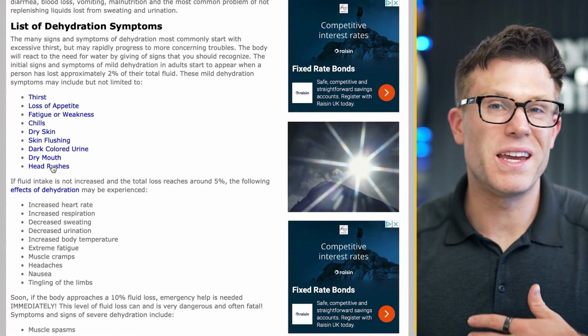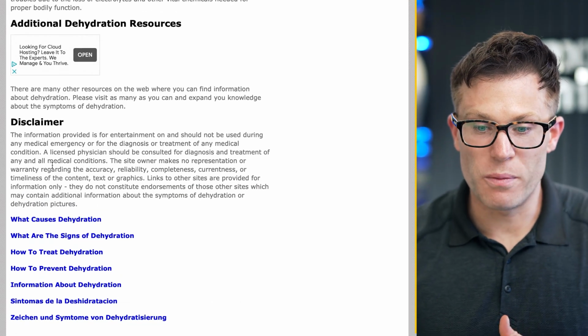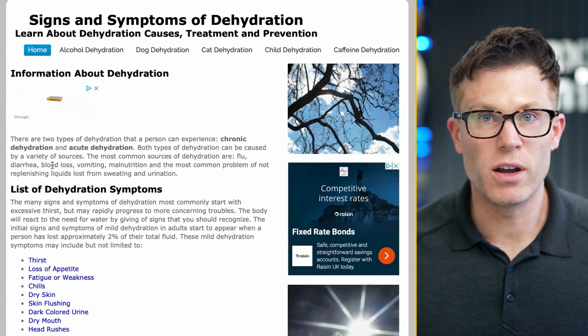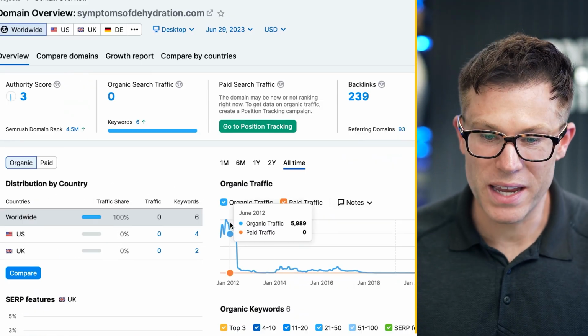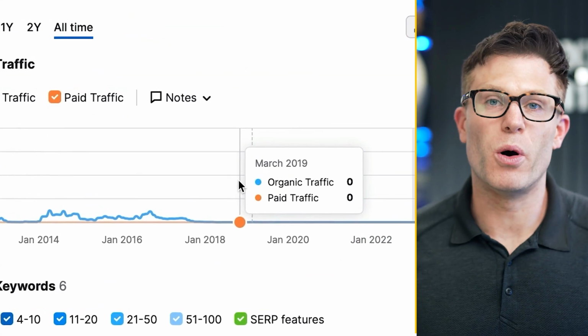All of the links seem to be internal, i.e. they're not linking out to other credible sources, and there's no information anywhere on this website about who runs it. As a result, Google has issued repeated savage beatdowns on this website's traffic over the years to the point where it's now effectively dead. Sad times.